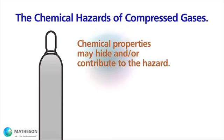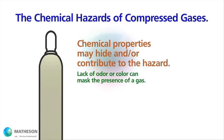Some gases may have properties that complicate the chemical hazard. For instance, carbon dioxide and carbon monoxide are commonly used in many applications. They also are colorless and odorless, so the exposure hazard is difficult to detect without active monitoring. Some flammable gases have low flash points. In other words, they ignite easily.